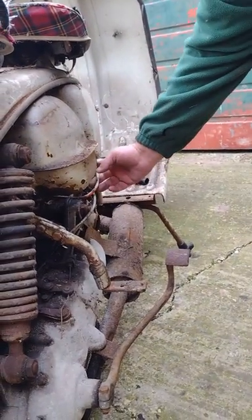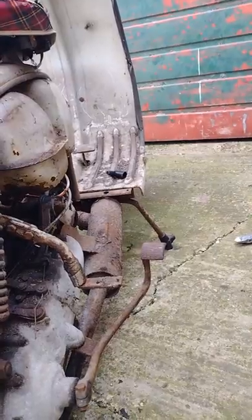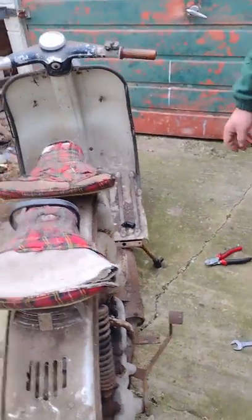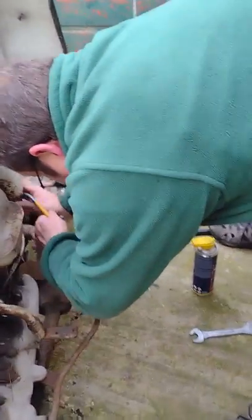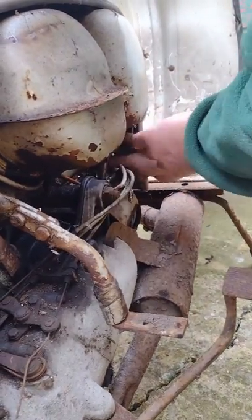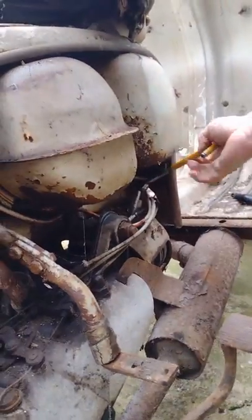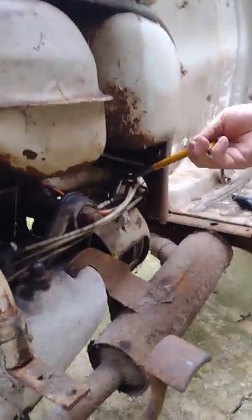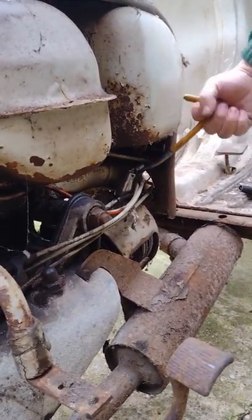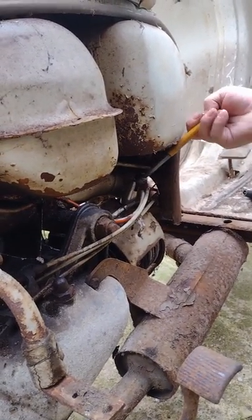Spark. A little jolt. So let's take the spark plug out. Looks like another Champion N5 in there. Which is handy. It's probably been in there for God knows how long.